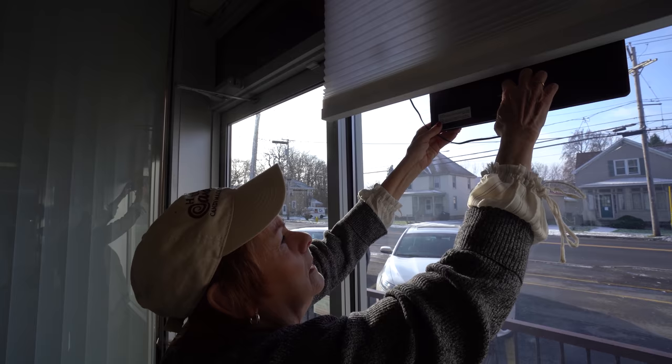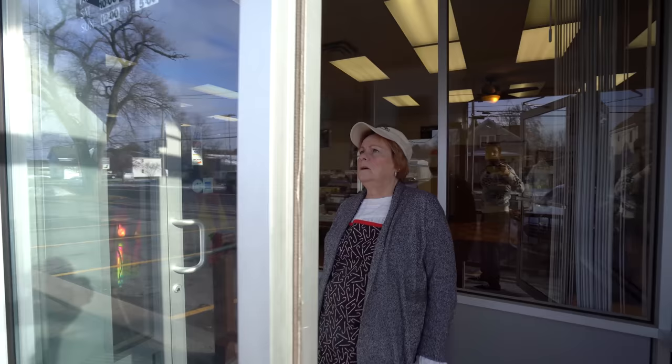Huh? Let's see if it's on. Is it on? Is this already locked? Unlock it. No. Did I just lock it? No. There you go. Yeah, it says open. It's not blinking or anything, though. Is that okay? Yeah, as long as the light's on.